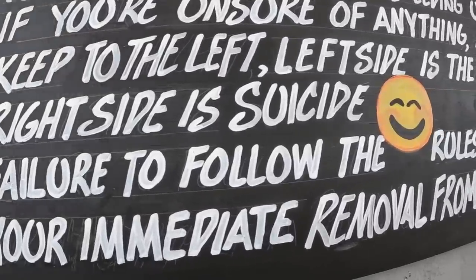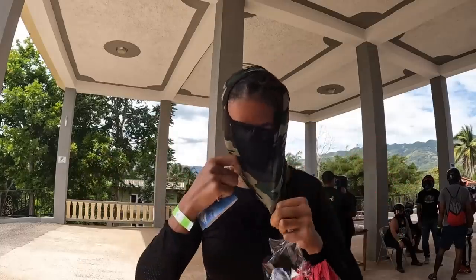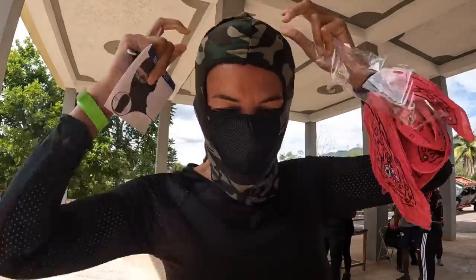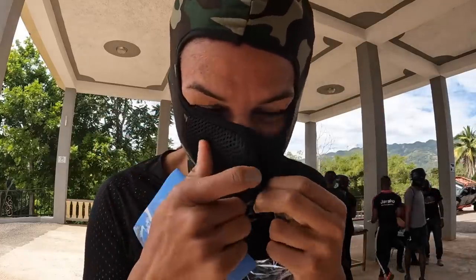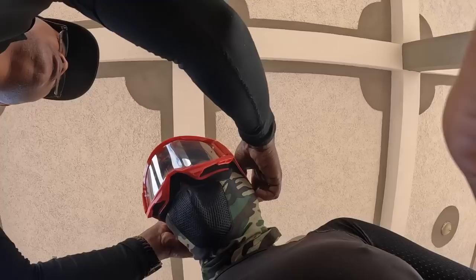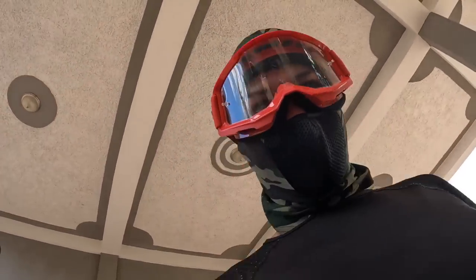Keep to the left. Left side is the best side. Right side is suicide. Uh-oh. No mission, different mission. We're late. Oh my God. Can you guess where we're going? Can you guess where this is going? You know? Yeah, comfortable.